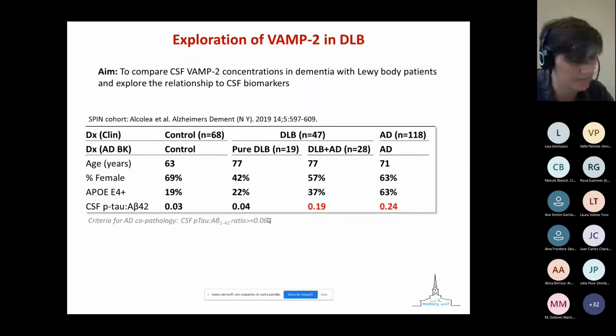Dementia with Lewy bodies is another common form of neurodegenerative disease, which also has a large component of AD comorbidity. So in our SPIN cohort, we selected cognitively normal controls and DLB patients according to the diagnostic criteria, and AD patients. Now, the DLB patients, we then separated into those who have signs of AD comorbidity. To do this, we used our established cutoff that we have previously published, which is CSF phospho-tau to Aβ42 ratio. So individuals who have a ratio of greater than 0.06 is a sign that they have AD, it's an AD biomarker. Okay, so DLB patients with ratios above this could be believed to have AD comorbidity, and the 19 patients that had ratio below this level are more likely to be pure DLB.